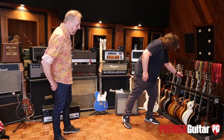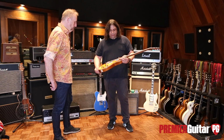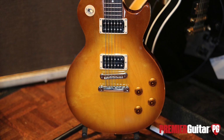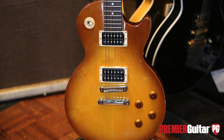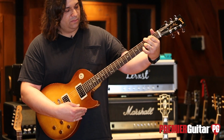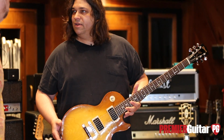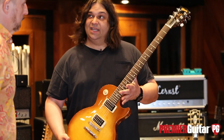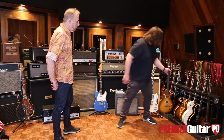Yep. Another cool one is this Les Paul baritone. This is an actual Les Paul Standard with the split maple top, but it's longer scale, and it's an actual baritone guitar. A lot of the bands I record with do super low tuning, and it's easy to keep this thing in tune, and it sounds really good. So this is a nice piece.